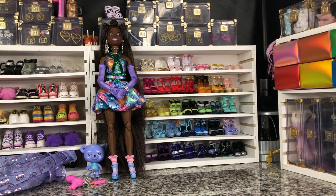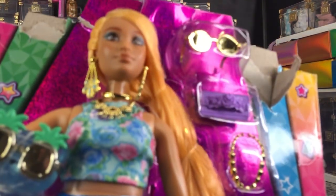If you are an in-the-box collector, we are completely of different minds. I don't want to view my toys behind plastic for the rest of eternity. Here she is, out of the plastic.